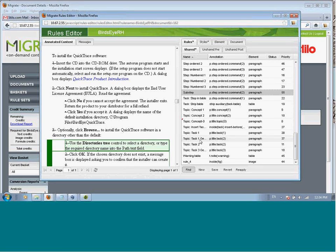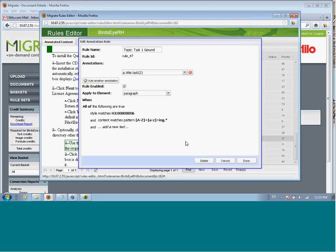Let's have a look at topic types. In some cases, the topic type is not easy to determine based only on style. In this case, we've used content as well. We've used a regular expression to match. So we've said if the heading's style is heading 3 and it matches this regular expression, in other words, if it starts with a word ending in ing, we're going to make it a tech topic. Sometimes it might be, for some people, how to. You might just be able to match the content. If the content starts with how to, it's going to be a task. So there's lots of ways that you can use content to test.